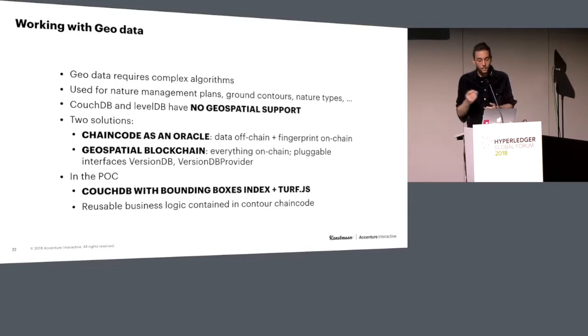MongoDB has limited geospatial support, but that wasn't available at the time, and I don't think there was a ticket open to integrate it, and I don't think it's integrated yet. So we looked at other possibilities, and then we were thinking about setting up an Oracle and doing off-chain processing, which might be a good idea, but we wanted to do as much on-chain as possible.